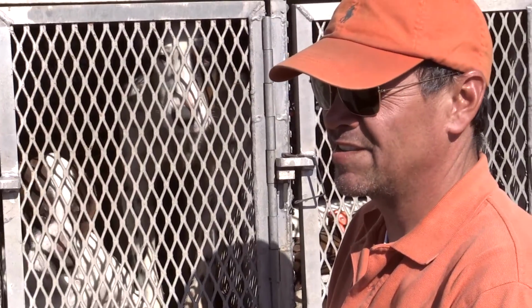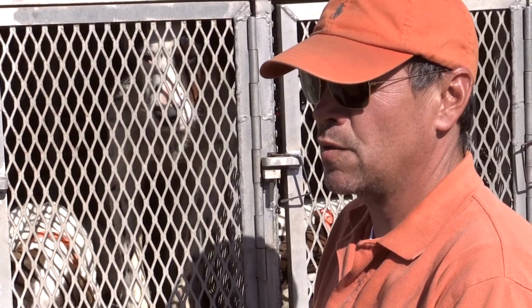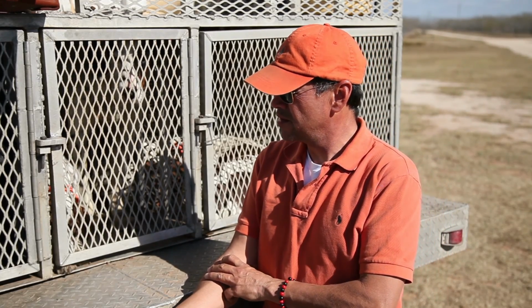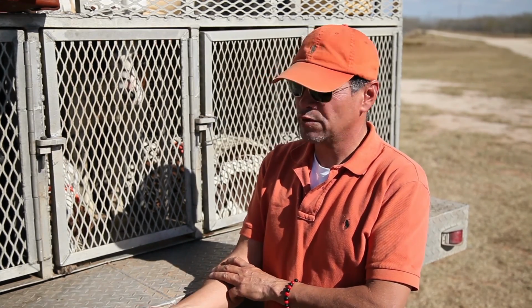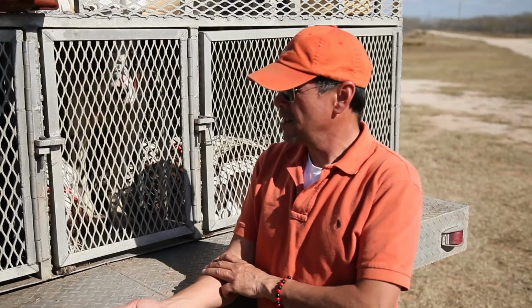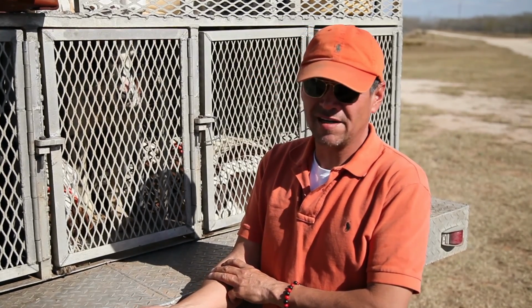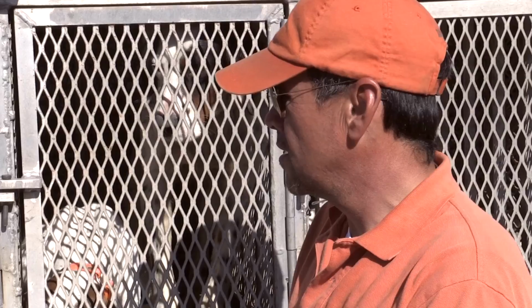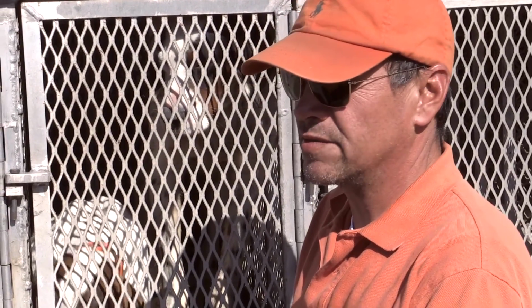It's a tough business. Long hours. We have a kennel back at home in 3 Rivers. We house most of them there. Most of our retrievers are personal dogs. They stay at my house. But the pointers and setters, they stay at the kennel. And we house a lot of the retrievers there as well. My name is Hector Riojas, and I'm a professional quail guide.